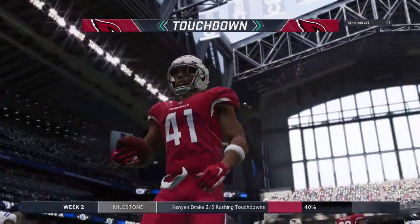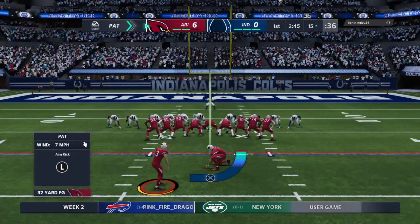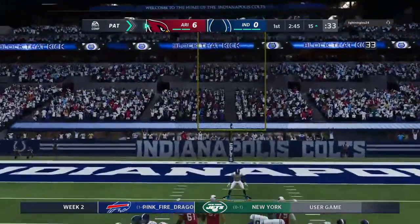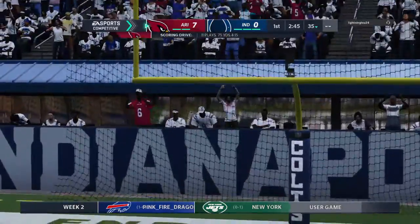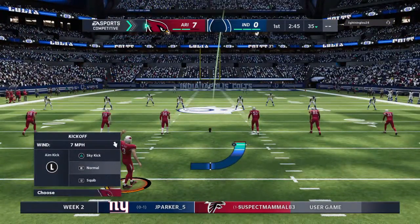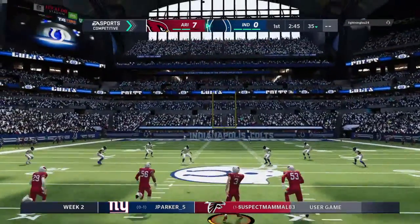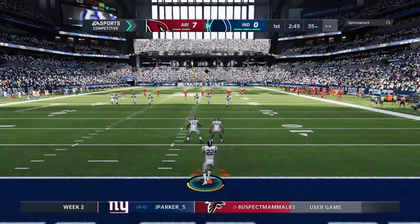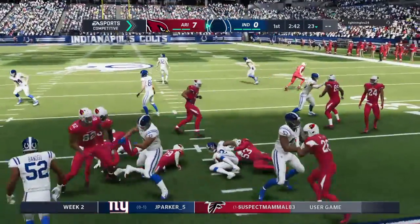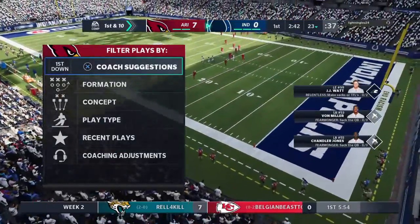Touchdown, Arizona. Kenyon Drake, his second touchdown on the season. And the Cardinals take it all the way down the field and score on the opening drive. And the Cardinals will go up 7-0. Makes the score Cardinals 7, Colts nothing. Following the touchdown, McCrane set to kick it away. And able to get this across the 20, but not much further as he's dropped it to the 23-yard line.